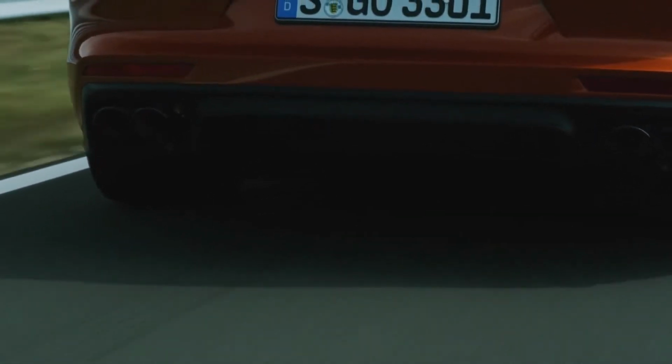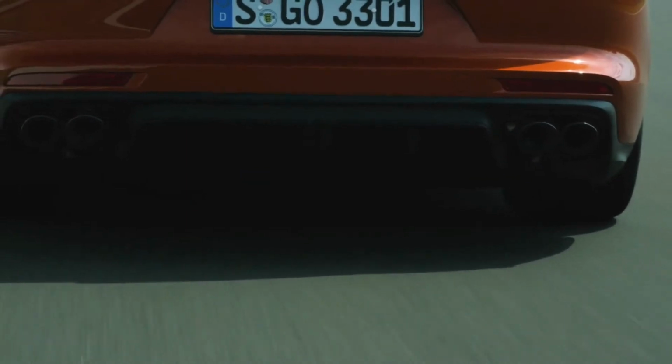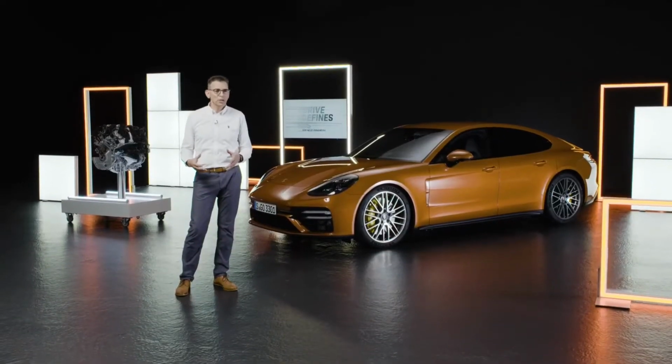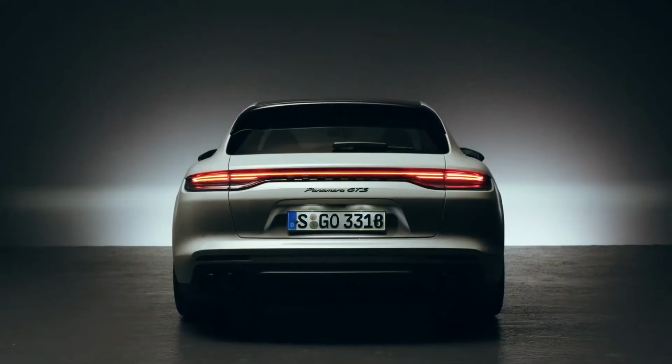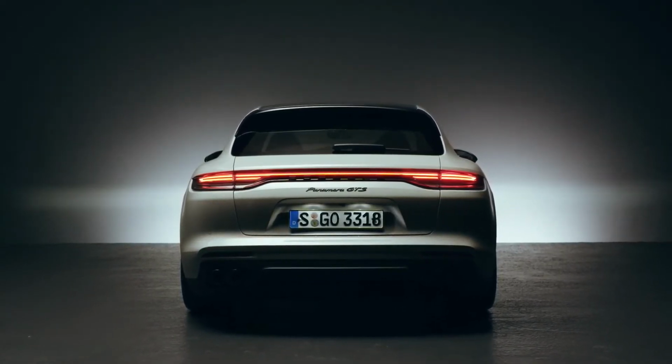Again, we have optimized the sports exhaust system in order to clearly underline the sound characteristics of the V8 engine. This has been achieved by an asymmetrical internal design of the rear silencers. We followed two goals when developing the new Panamera GTS. On the one hand, increasing the power output, and on the other, creating a much more emotive driving experience.